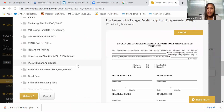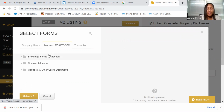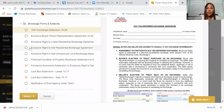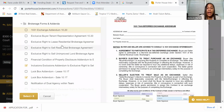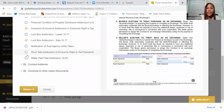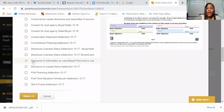Let's just choose one just for now, okay? So we're going to select those. And let's say by chance you needed to add one, and we went through this on the buying side, but I want to make sure that this is perfectly clear for everybody. So if you needed to add one that's from your Maryland Realtors documents, you click right there. These are already electronic. The other ones are very simple too, because if you need to add a signature field or a text field, you're simply going to click on them like we did. These ones that are in the Maryland Realtors folder, however, you simply click them and they are already electronic. All right. So you click on the additional folders as needed for whatever documents you need.